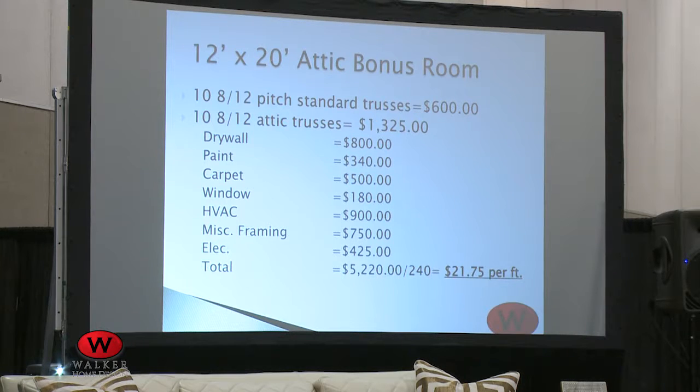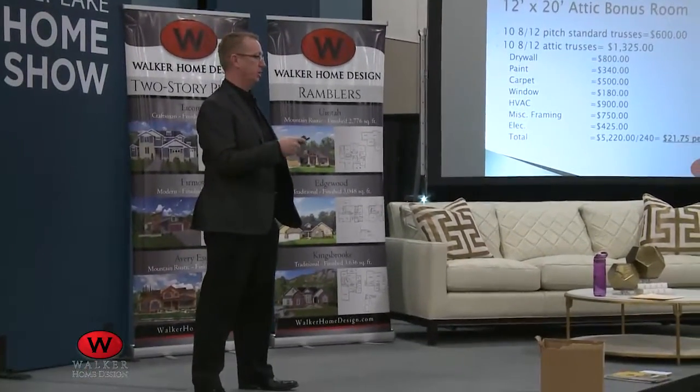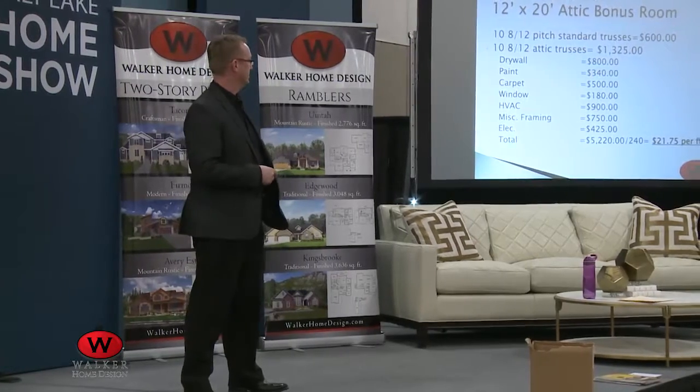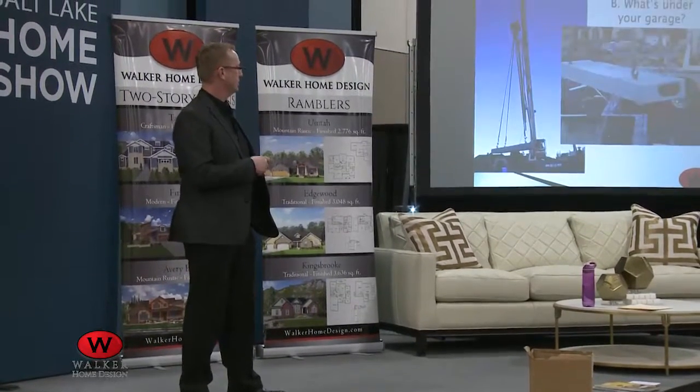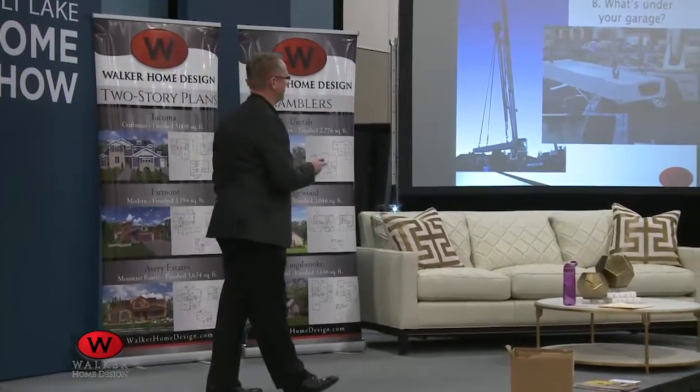Now you might say, whoa, I just heard from my builder that it cost $140 a foot to build, and you're right. So this becomes a very good value when you price it out on a cost per foot basis. All right? Any questions about above garage bonus rooms? All right, the next one is under your garage.